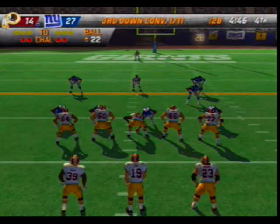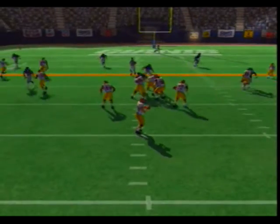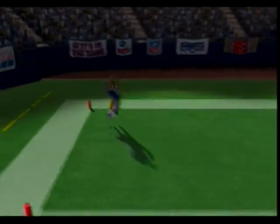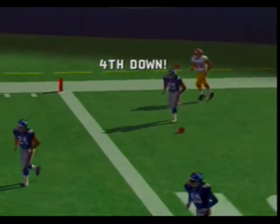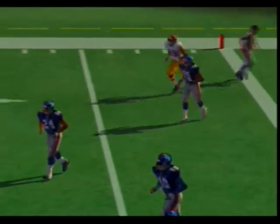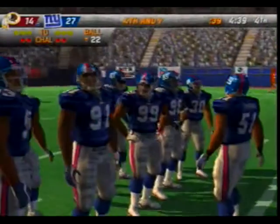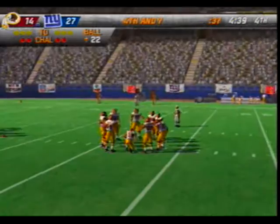Out of the shotgun. Floats one into the end zone. Ooh, nearly picked one. And because of that drop, would-be interception, they can still kick a field goal. You can't miss chances like that to steal points away.